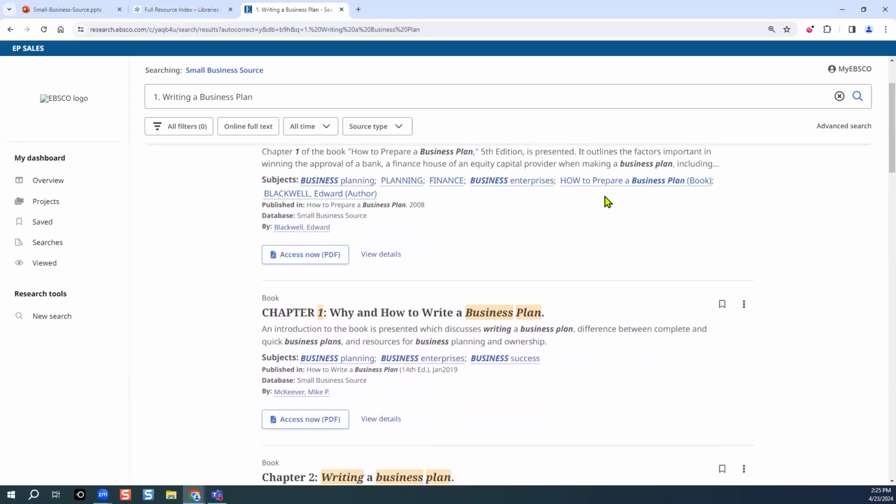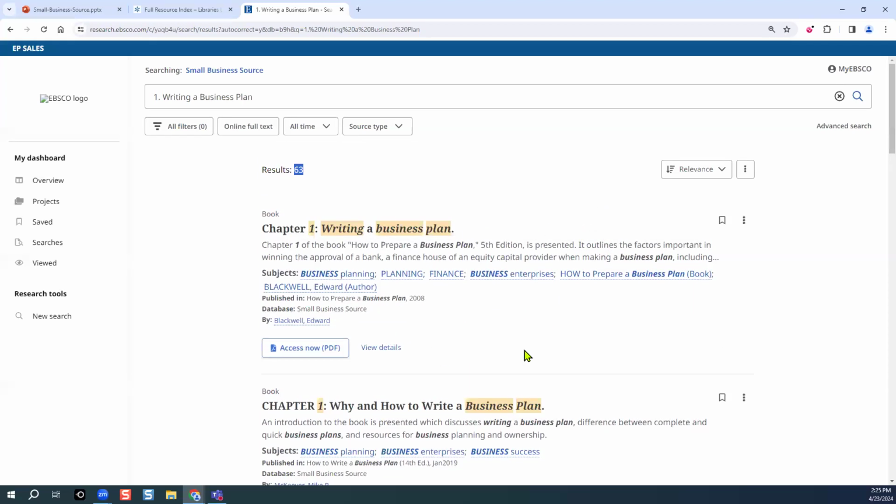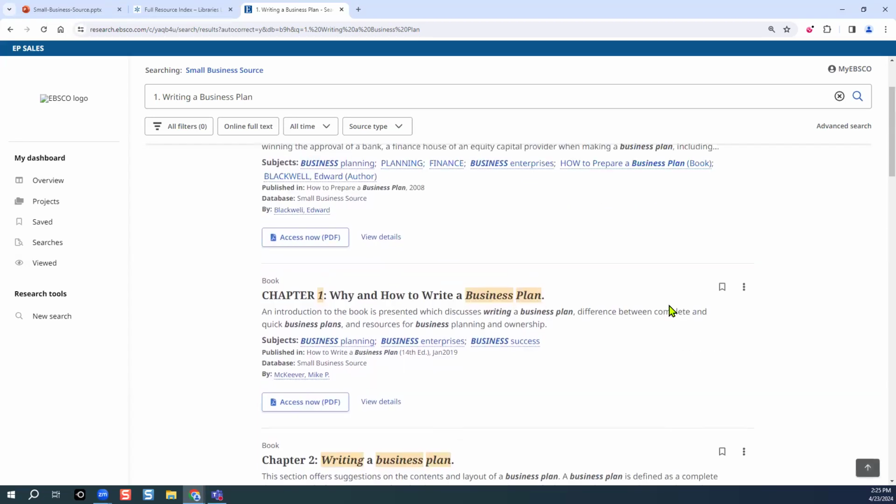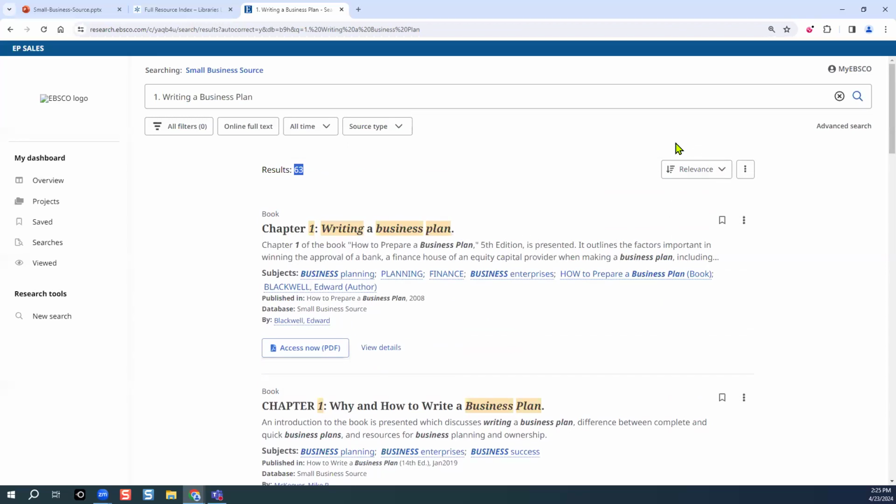So let's take a look at this first one. We've got a chapter 1 on how to write a business plan, 5th edition. This was published in 2008. We've got some that are later. As we can see, my search results are sorted by relevance. Maybe I'm interested in the most recently published resources. So I'm going to go ahead and switch my sort to date newest.